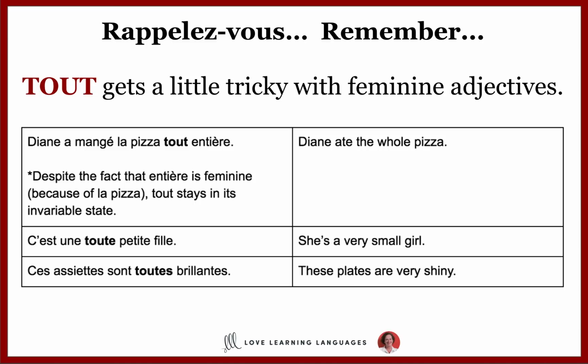C'est une toute petite fille. Now here, we're going to change the tout, T-O-U-T, and put an E on the end of it. Say, toute petite fille. Why, Jennifer? Because when we say, Diane a mangé la pizza tout entière, it sounds really pretty. But c'est une tout petite fille sounds awkward and not pretty enough to be called French. So we get an exception, right? C'est une toute petite fille.